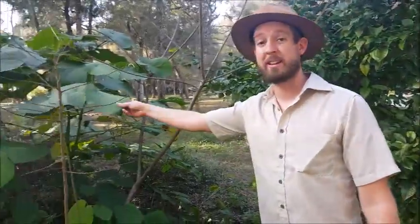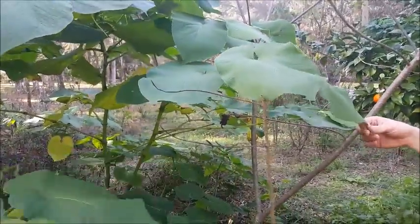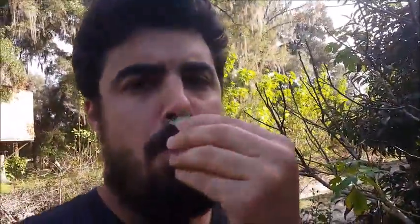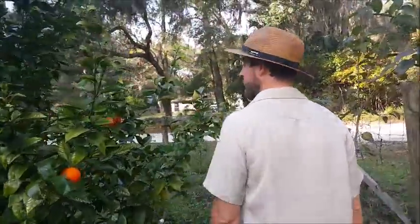This is root beer plant. Sarsaparilla. It's actually got the same sarsaparilla people are familiar with, but that one comes from the sassafras tree. This also has sarsaparilla in it, and it smells just like root beer. It makes an awesome tea. My wife made a gallon of root beer tea last night for the kids. Oh, do they love it? They love it.